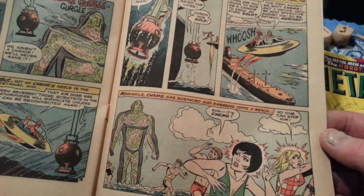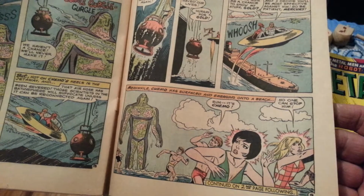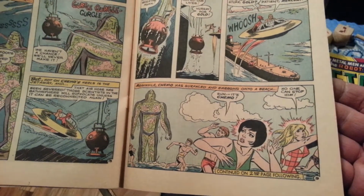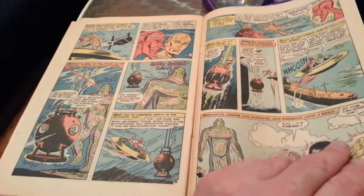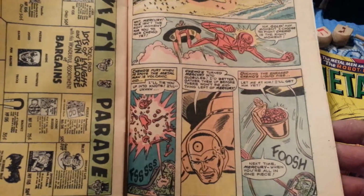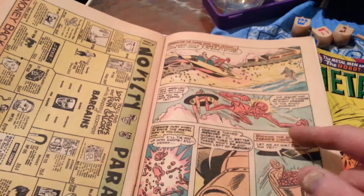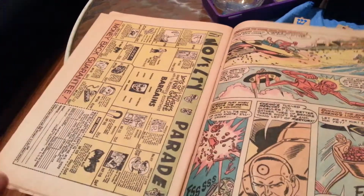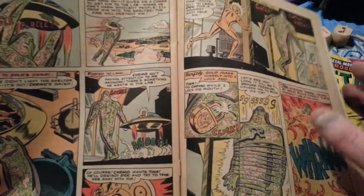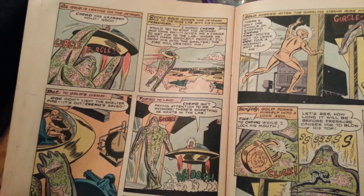Meanwhile, Chemo has surfaced and emerges onto a beach. Run! It's Chemo! No one can stop him. Looks very fearsome. They seem to know. They use their powers against him. This here is Mercury. He's in competition with Gold to lead the group. This looks like it's Gold. Oh, it looks like they're going to be confronting him now.